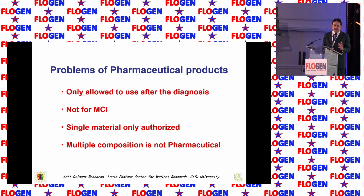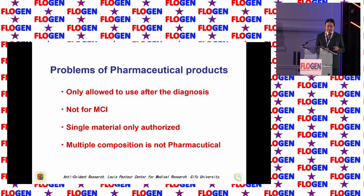And that data showed amyloid beta is the main cause of Alzheimer's disease. And then the whole pharmaceutical industry failed to develop amyloid beta reducing drugs, because amyloid beta itself is just a result of Alzheimer's, not the cause.